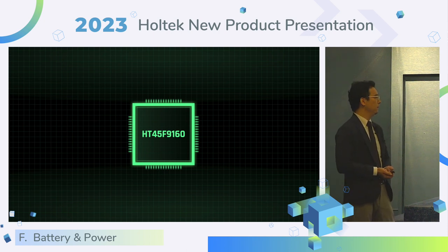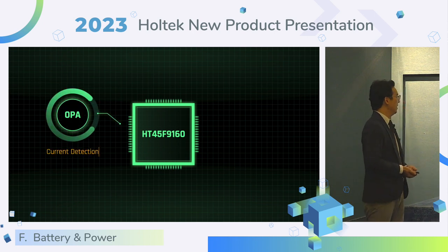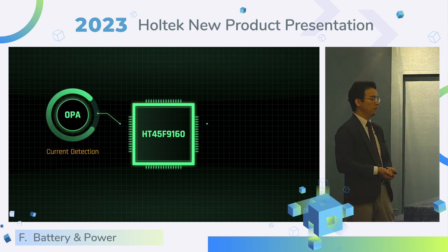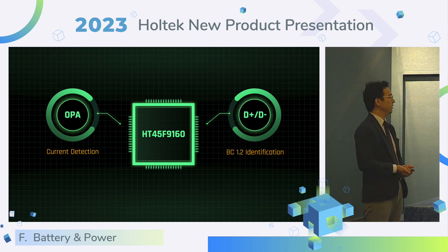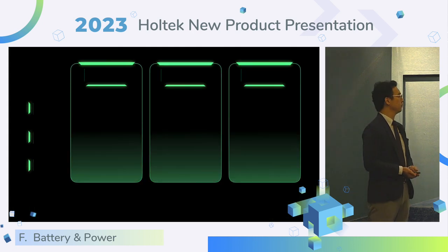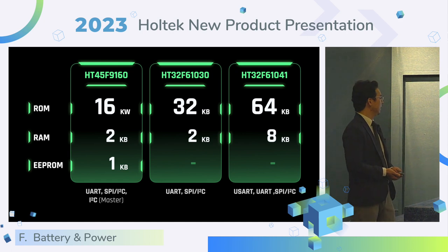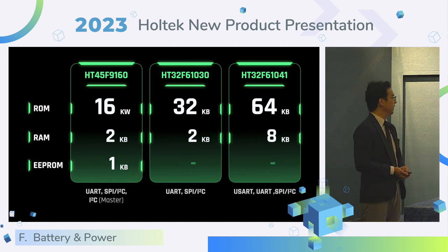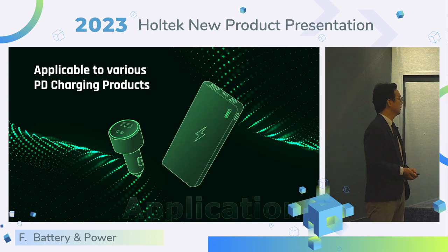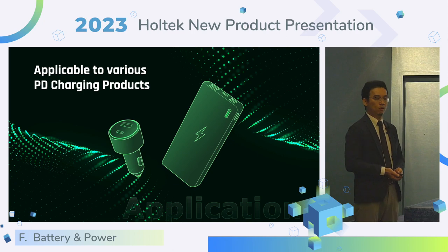And exclusively for the 8-bit type, HT45F9160, it has OPA for current detection, and it has D plus and D minus for the identification of the traditional USB BC 1.2 protocol. And for their basic spec here, they all feature rich interfaces. They are suitable for products such as power bank or car charger.